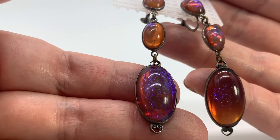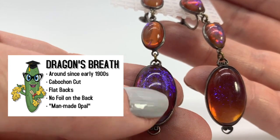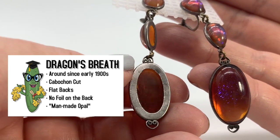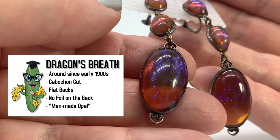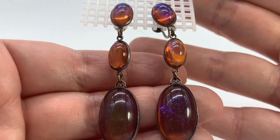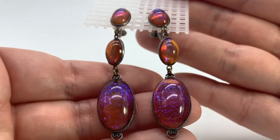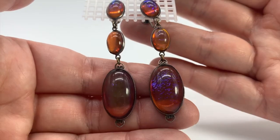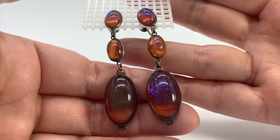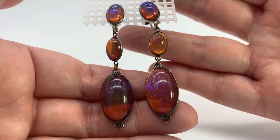So a few characteristics of Dragon's Breath glass. First of all, it started being made in the early 1900s. It is always cabochon cut, which means it's not faceted. See, it's nice and smooth. They're flat back. They don't have foil in the back. You can see these do not. And they do look like opals. Aren't these beautiful? These are sterling silver, and my camera is not doing these justice at all. I wish you were here, and I wish you could hold these in your hand. They're really fascinating. You could just sit here in the light and play with them because they are just really breathtakingly beautiful. These are awesome earrings, and these were a yard sale find.